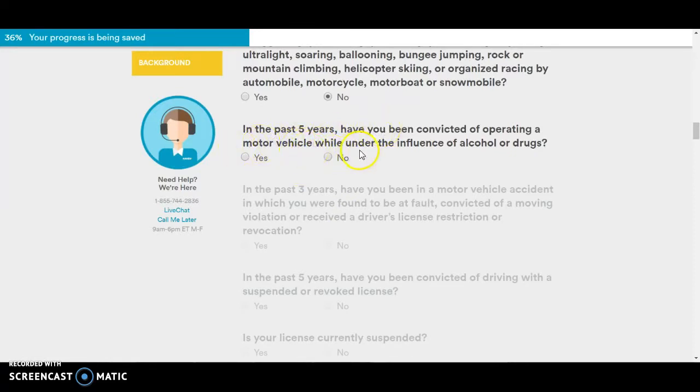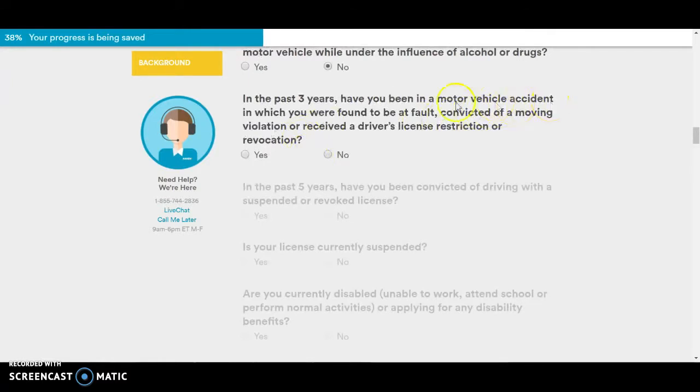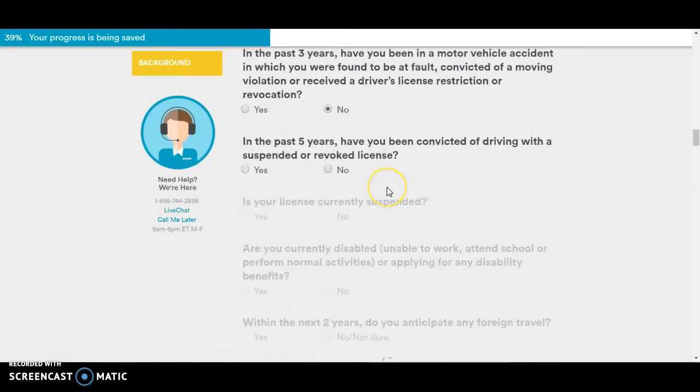Convicted of operating a motor vehicle under the influence of alcohol or drugs? No. In the past 3 years, have you ever been in a motor vehicle accident in which you were found to be at fault, been convicted of a moving violation, or received a driver's license restriction or revocation? No. And guys, these are normal, simple questions, so don't be worried about them. While I'm going through this process, it's recording everything.